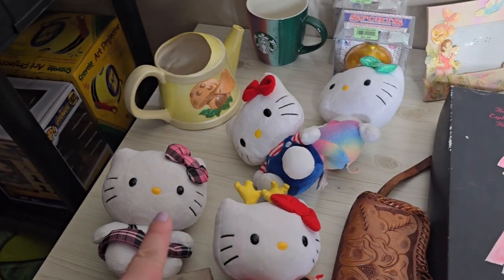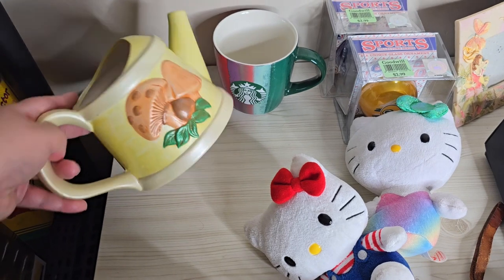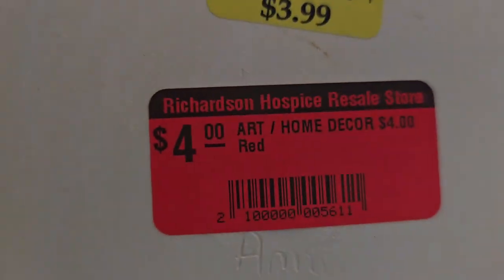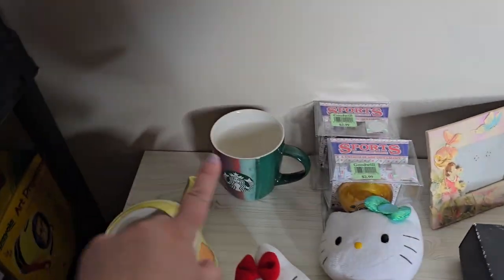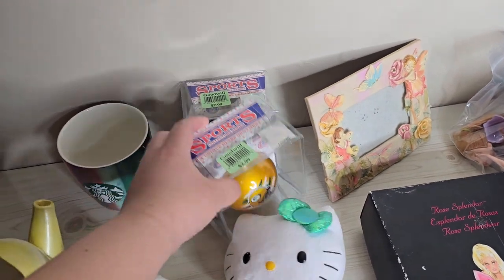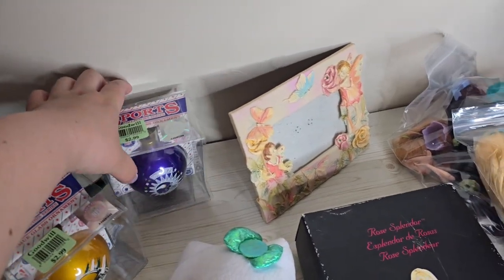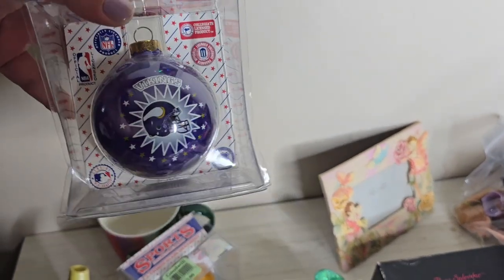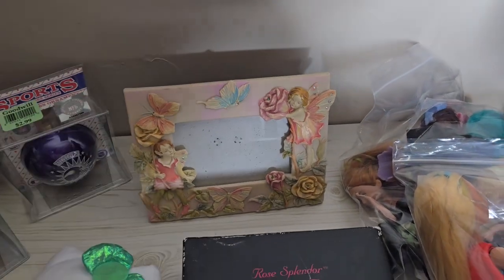I got some Hello Kitties. This is what I got. Super cute. Says from 1981, so it looks like it was sold twice, from a resale store to Goodwill. Starbucks mug. We got some sports ornaments. I love this frame, super cute.